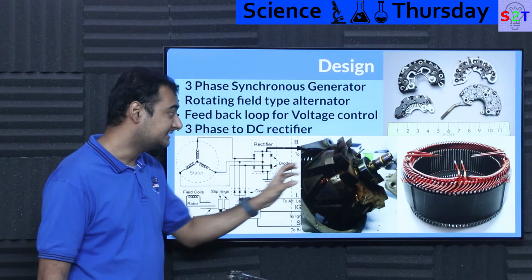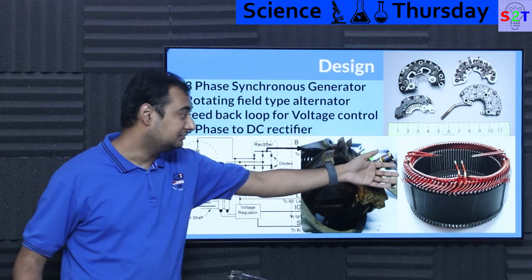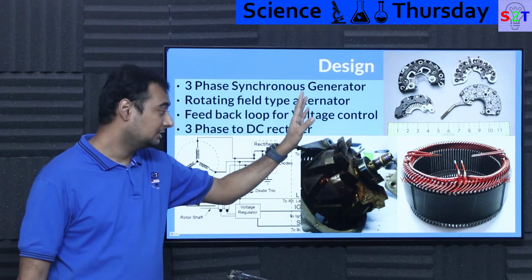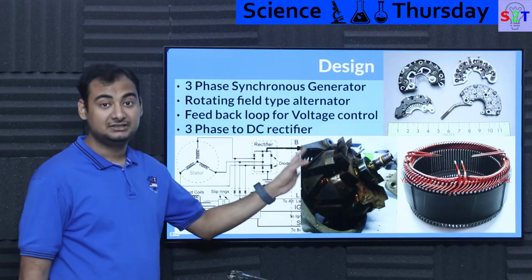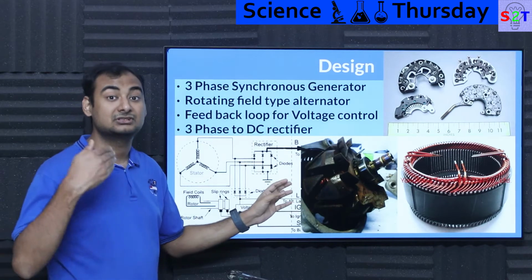What does that mean? That simply means the stator is what's producing the bulk of the energy, and you are extracting energy directly from the stator, not from the rotor. The rotor does have a connection. The rotor has what we call field coils, basically an electromagnet, but it's the main controlling element for you. This is what you control in order to control the output.